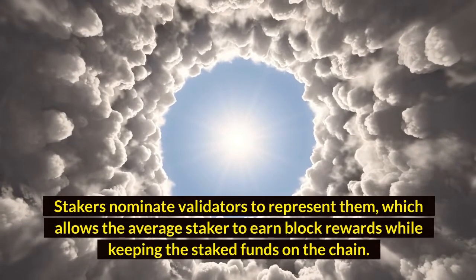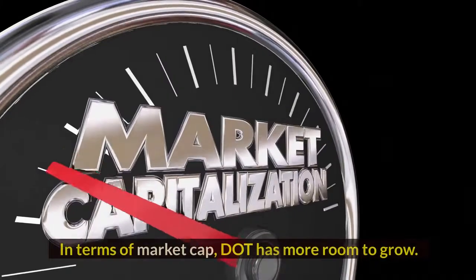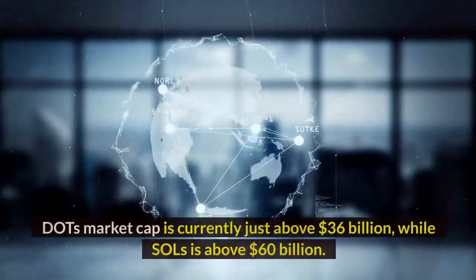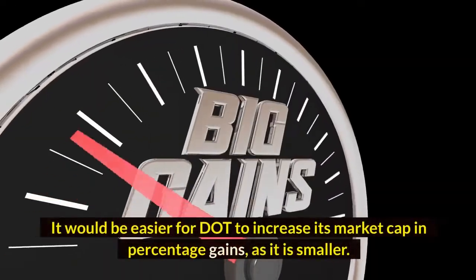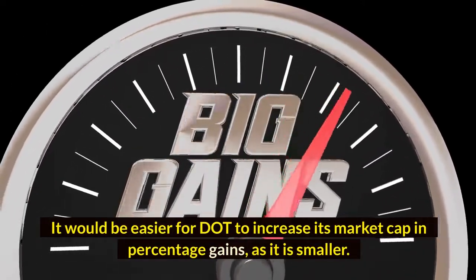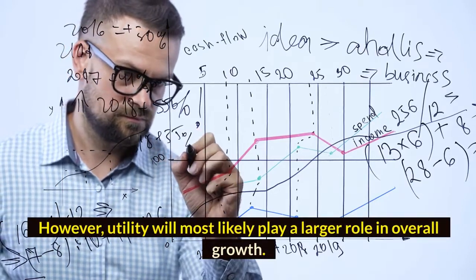on the chain. What has more room to grow, SOL or DOT? In terms of market cap, DOT has more room to grow. DOT market cap is currently just above $36 billion. While SOL is above $60 billion, it would be easier for DOT to increase its market cap in percentage gains as it is smaller. However, utility will most likely play a larger role in overall growth.